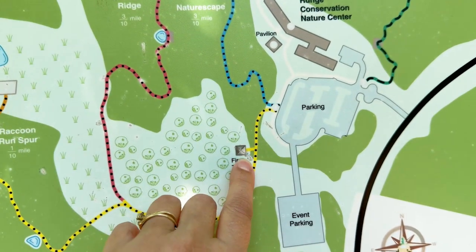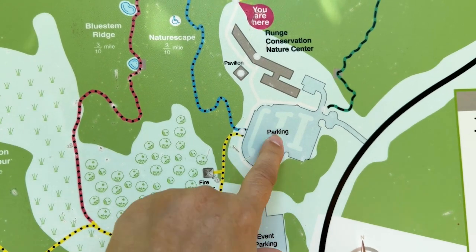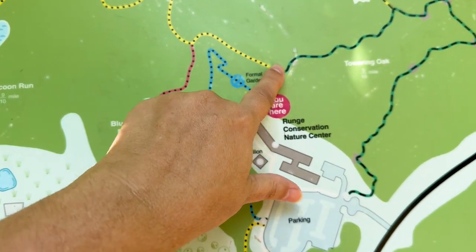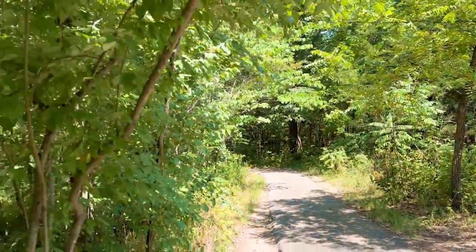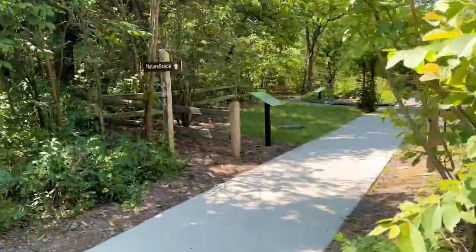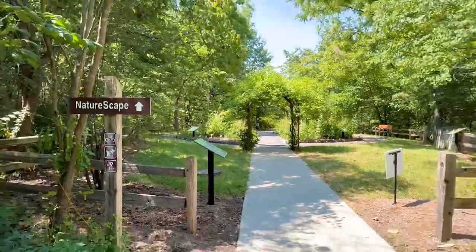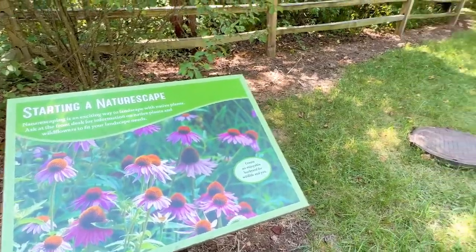Yes. Then we're gonna go over to the fire tower and climb it before we end because my feet hurt. So you can go this way, Raccoon Run, or this way, Towering Oak, if you go down that way. We're gonna do the Naturescape, which is 3/10 of a mile. I think I can do that. It even says Naturescape. I kind of think I already have a Naturescape in my backyard.